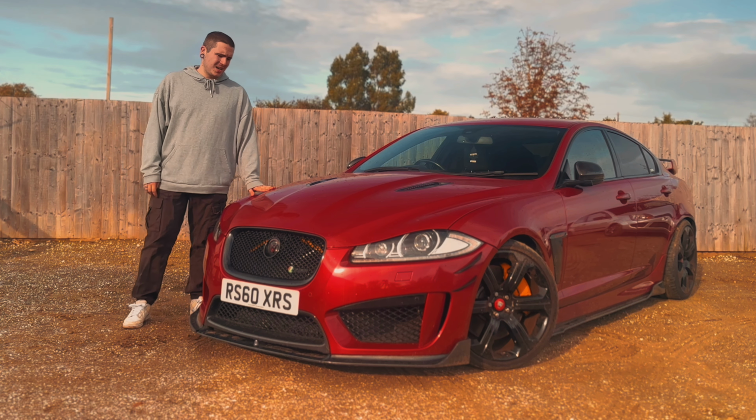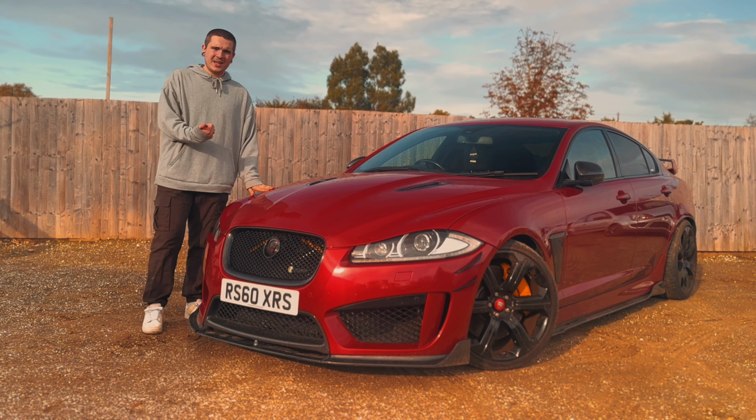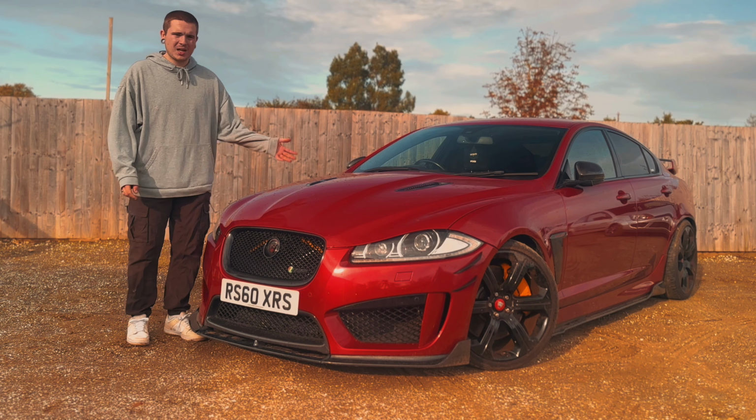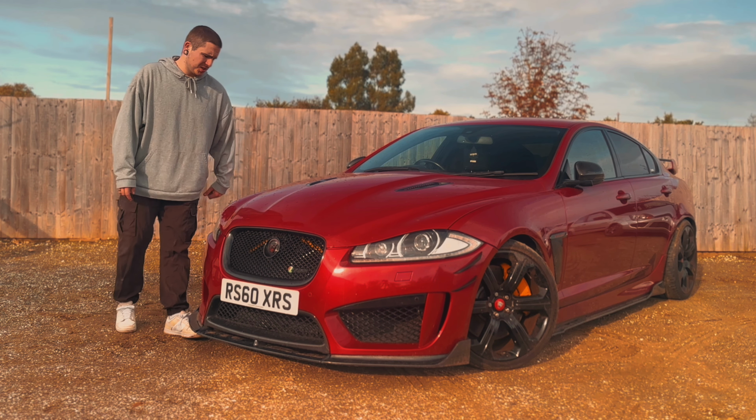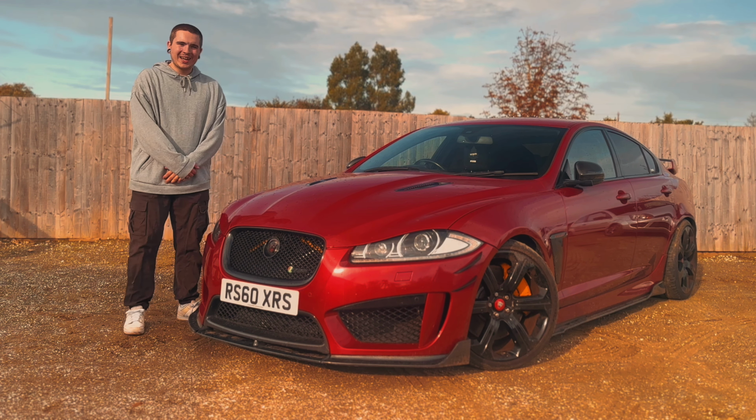Now, the thing is with this car, I do have to apologise because one, it hasn't been cleaned in a little while, and two, it just absolutely chucked it down with rain, so the car is covered in water spots, so I do apologise for that. But, well, you can't complain, can you? Look at it. It is absolutely stunning.